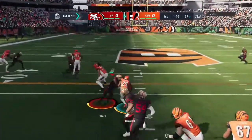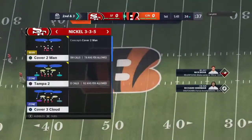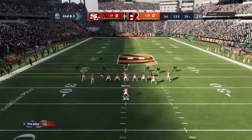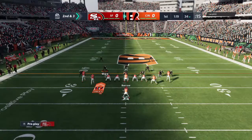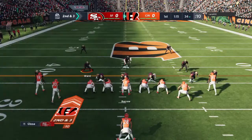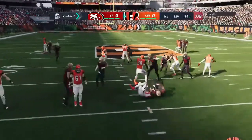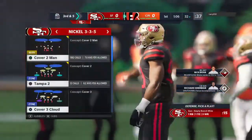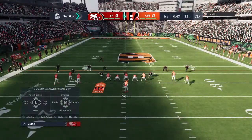Now a first carry for Giovanni Bernard. And he'll take this up near the 35, maybe the 34. It's a 7-yard carry to set them up with a 2nd and 3 at the 34-yard line. Burrow going to give this to Mixon. And he is met quickly in the backfield. Down he goes, folded like a lawn chair. It'll be a loss of a couple on the play, so now third down coming up.